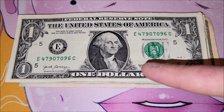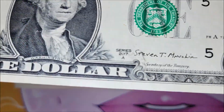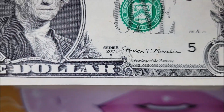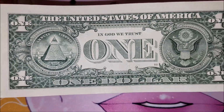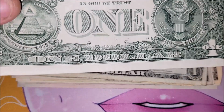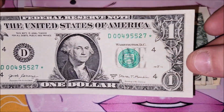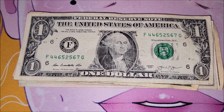2017A, this looks like damage, not an ink issue. So just to me, you can tell me in the comments if you disagree, but this looks more like just damage to the note, kind of post-production. Really clean on the back, really nicely centered, you know, compared to this guy that we found earlier. But nothing there.